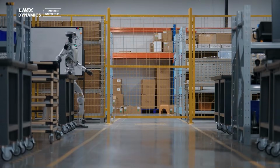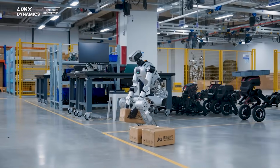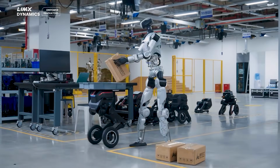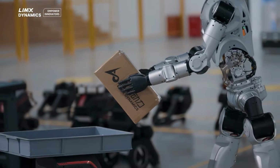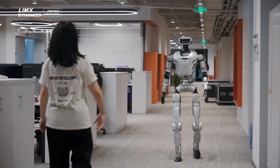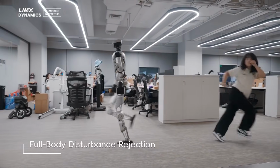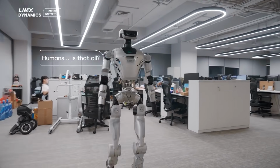Then the scene shifts to a warehouse, where Oli sorts and moves boxes with efficiency. That arm swapping feature comes into play, switching tools on the fly, adapting to different tasks. That's not just convenience, that's critical in environments like fulfillment centers. At one point in the demo, a human deliberately kicks Oli from behind. The robot adjusts its posture and regains balance dynamically. That's full body disturbance recovery in real time.